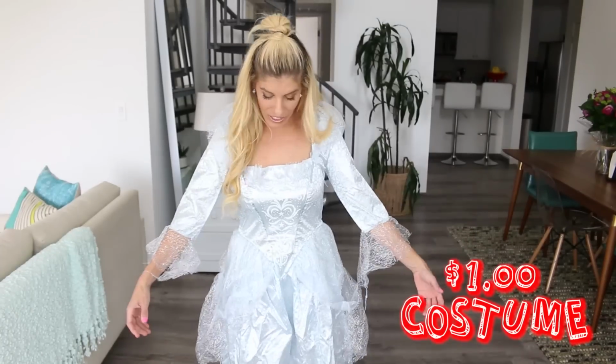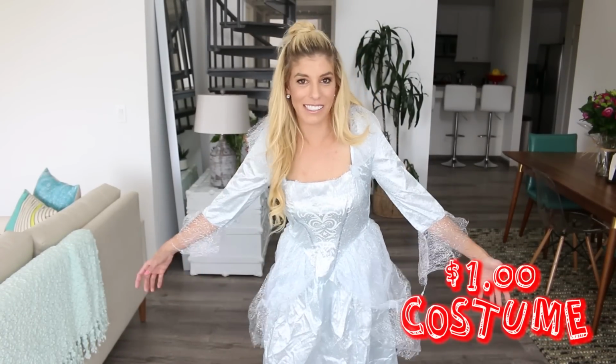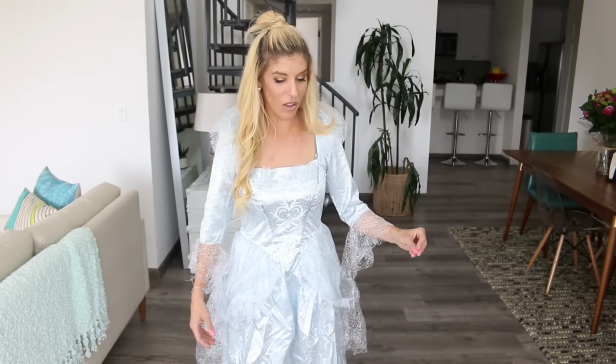You guys are probably wondering what this is because this is not Tinkerbell. It turns out that none of the 99-cent stores sell Tinkerbell, but what they do sell is a fairy godmother. Everyone wants a fairy godmother, but no one wants to be a fairy godmother, because I checked for fairy godmother costumes at other stores. Nothing had it except the 99-cent store. Tinkerbell's high end. I guess fairy godmother's low end.